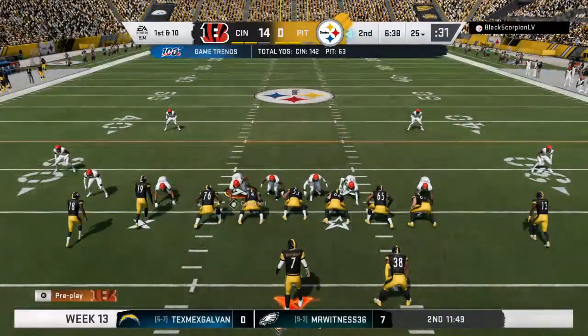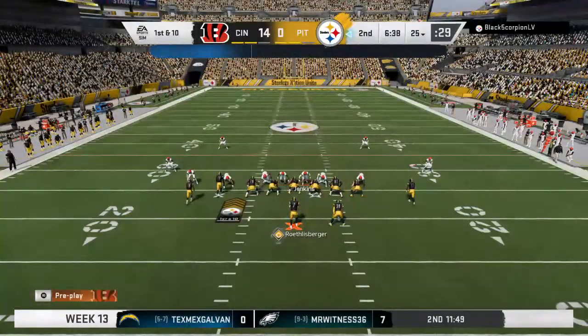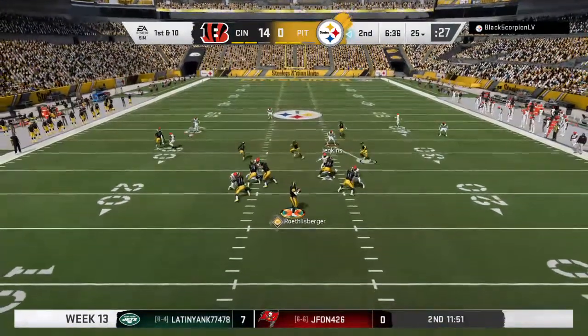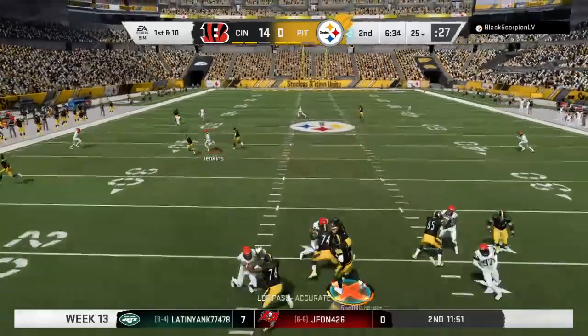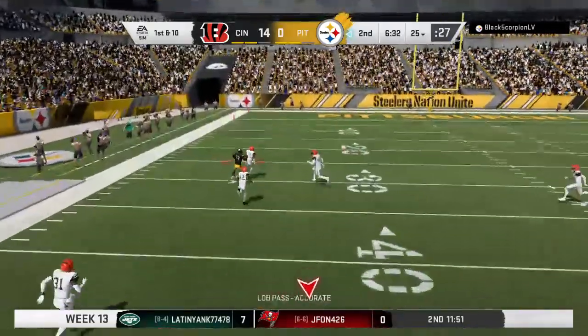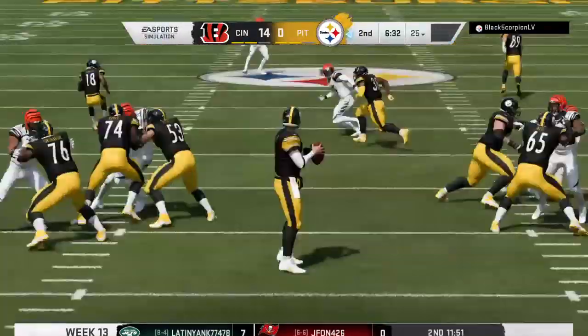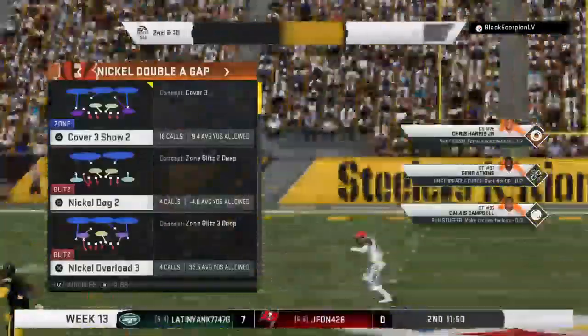Big Ben and the Steelers with a 1st and 10 at their own 25-yard line. From the shotgun, it's Roethlisberger. Going top shelf for Smith-Schuster. And that will be incomplete. Would have been a big hitter if they had connected.